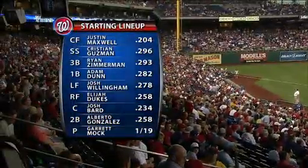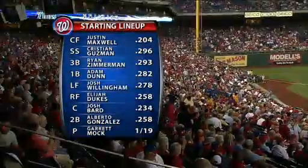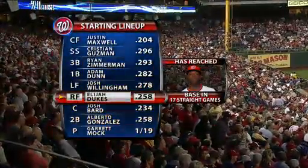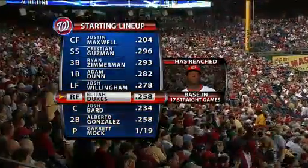Leading it off in center field, Justin Maxwell. Christian Guzman, the shortstop, bats second. Ryan Zimmerman hits third, followed by Adam Dunn, the cleanup batter. Josh Willingham's in left field batting fifth. Elijah Dukes, he's had a good run lately. He'll bat sixth. Josh Bard hits seventh. Alberto Gonzalez, the second baseman, bats eighth.